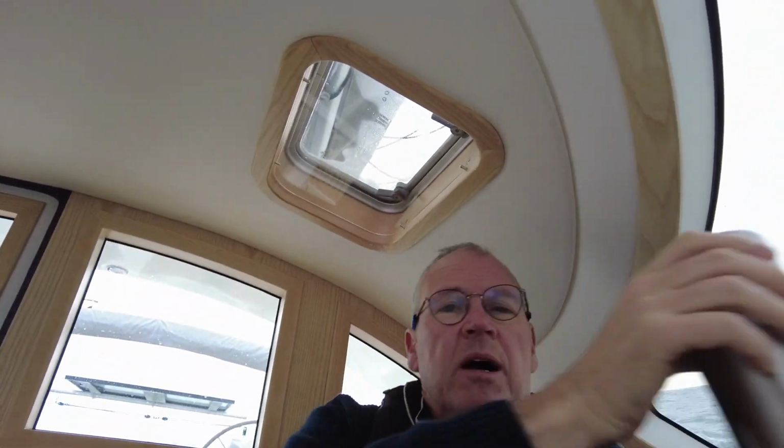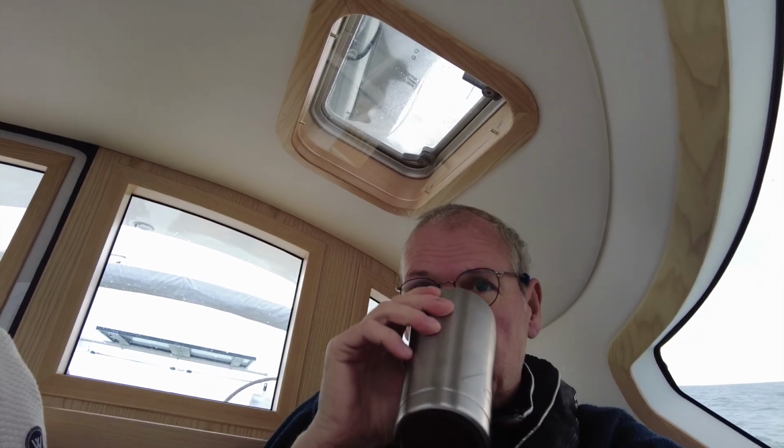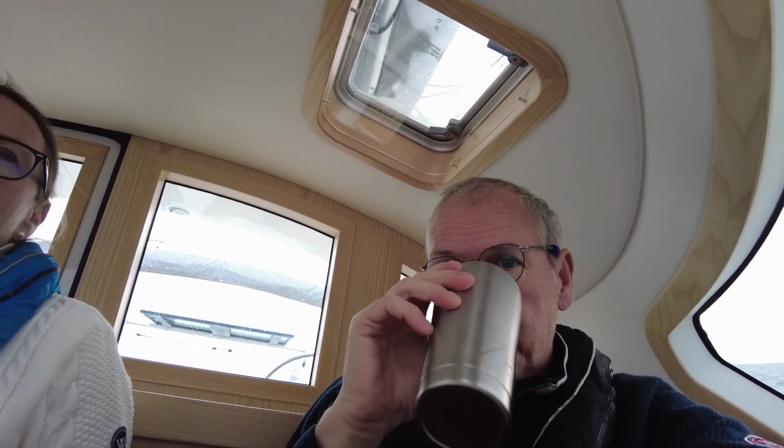Inside for some coffee, and I must say that in here you almost don't hear anything, so it's not blowing super much, but we have like 22 knots. We're doing 7 knots, and we are on about 50 degrees apparent wind angle. This is not rough sailing. No, this is not rough sailing. It's going really well.